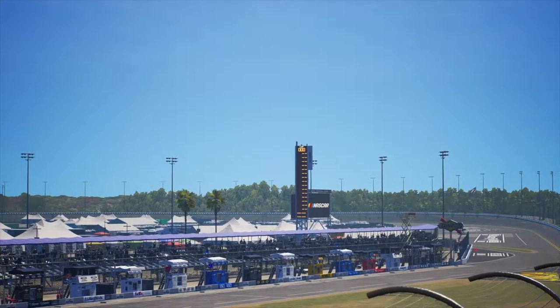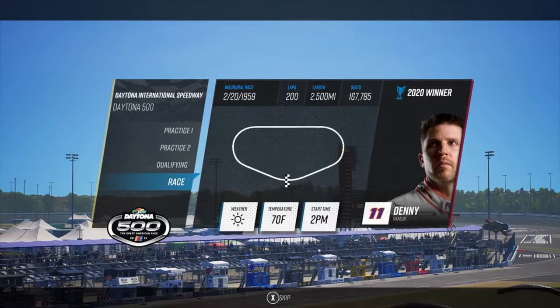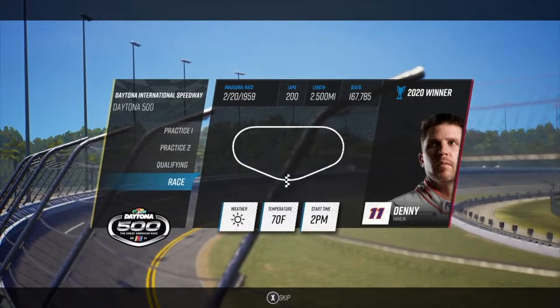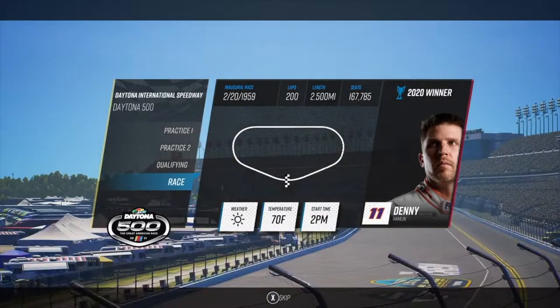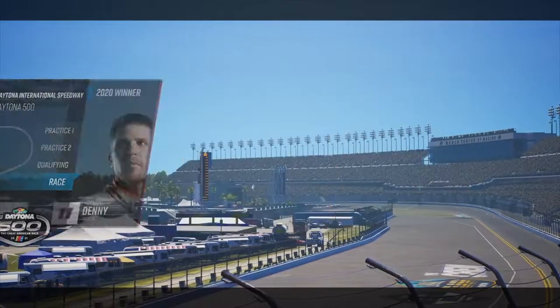Alex Hayden here, welcome you to the Great American Race, the Daytona 500. This historic 2.5-mile super speedway showcases some of the fastest and most intense action in all of racing. And the weather is looking absolutely beautiful here today in Daytona Beach.